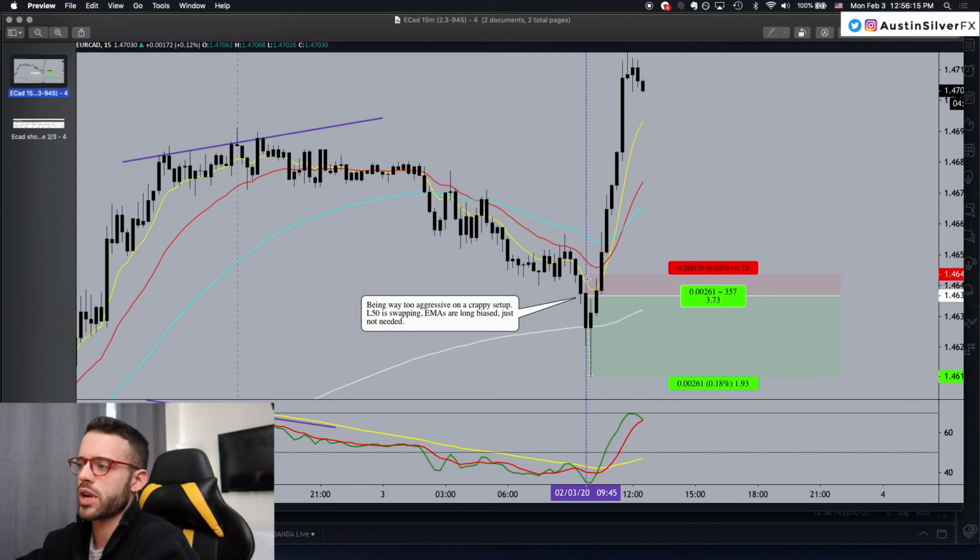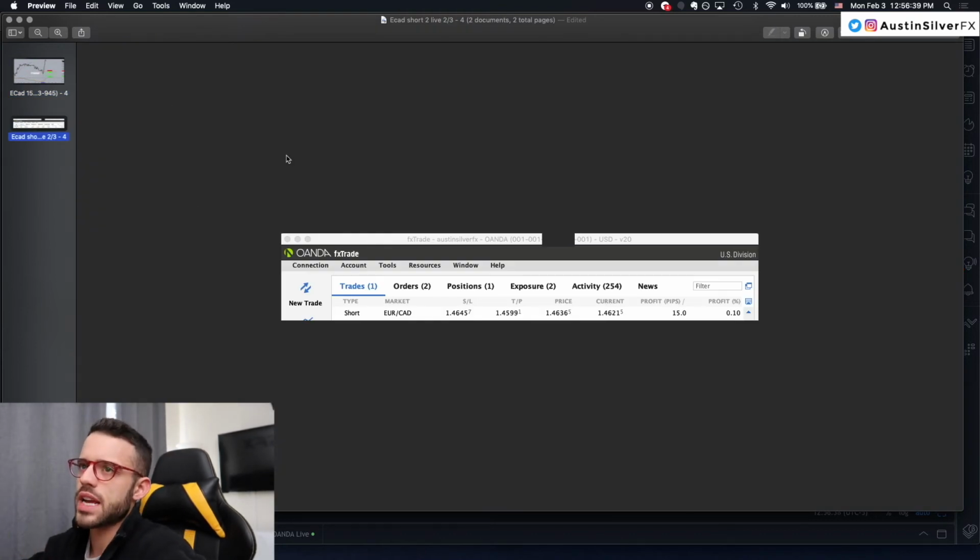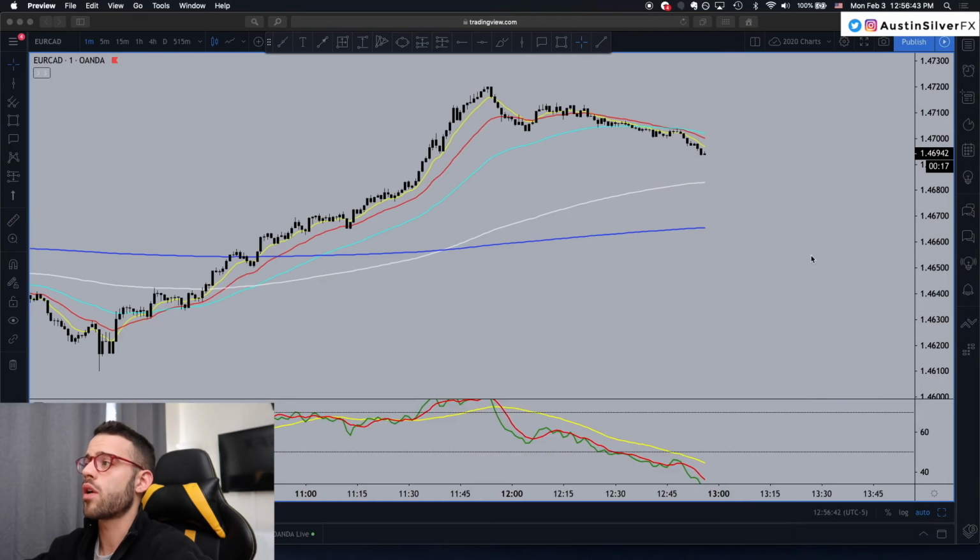I should not have been this aggressive. I should have kept the long bias, and I should have been looking to buy it here off the 200. That's what I should have been doing. Look at the TDI, look at the EMAs. They're clearly long biased. This definitely had the potential for a long push. So here's the photo of this trade, just so you can see I had a position in here as well. So those are the 4 trades that I've had on this thing today.